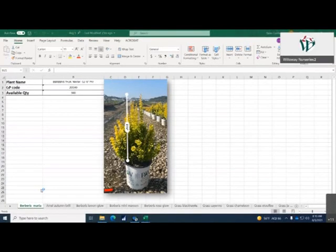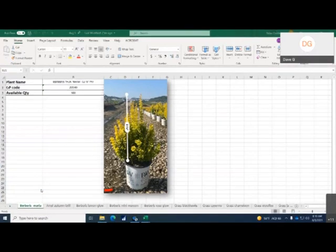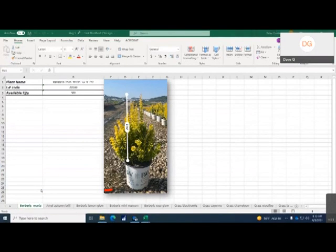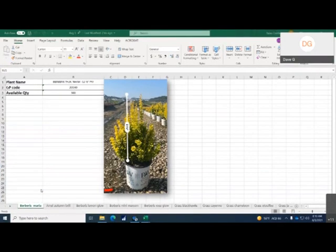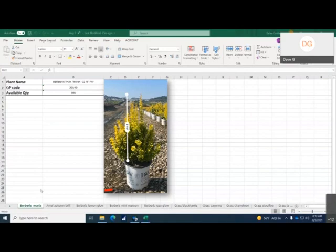Okay, so this is Maria. It's one we've grown for a while in the Proven Winners program. It's an upright gold barberry. Cheryl's able to roll into the next crop. We got about 300, so those are back on and we're back in business.